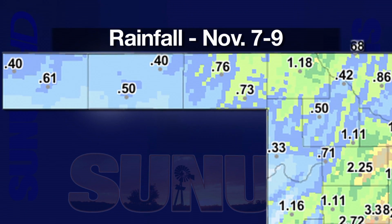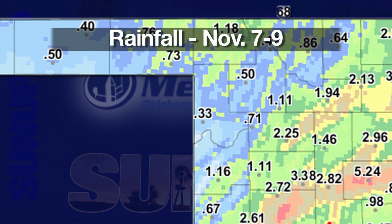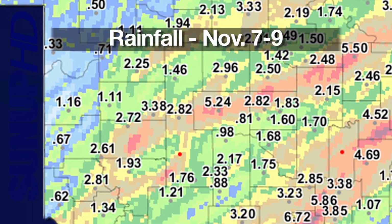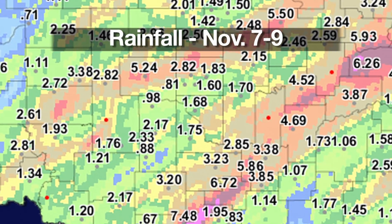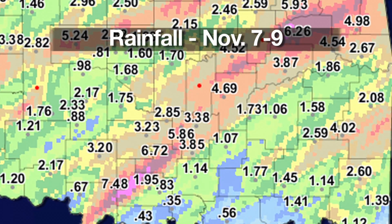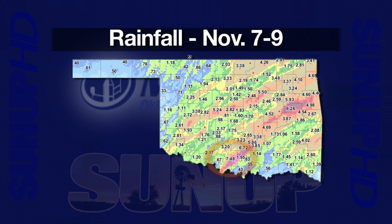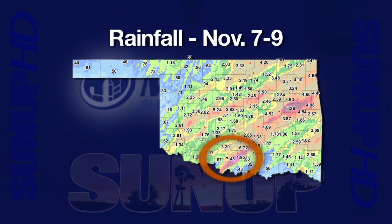The green areas were above an inch, and then yellow and browns above 2 inches, and then when you get into those small slight bands of red, we get into 5 inches or more as we get up into the purples. Ringling had the most rain, 7.48 inches.